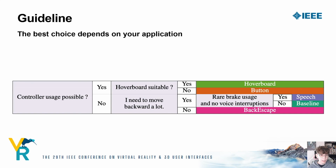Further recommendations strongly depend on the number of times your application needs to use brakes, needs to travel backward, or has colliders. We can only recommend not to use Gauss.